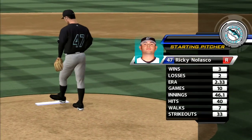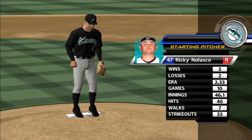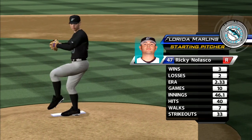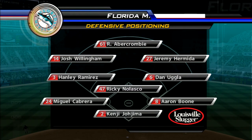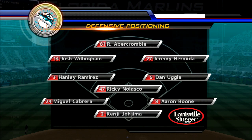Ricky Nolasco will get the call to face them, and the key for him will almost certainly be getting ahead in the count early. We've seen in the past when he's forced to work from behind, he can run into some problems. And in the field, Louisville Slugger shows us that the Marlins will align themselves like this.